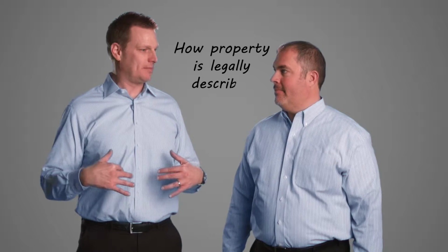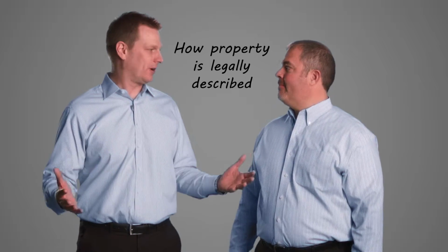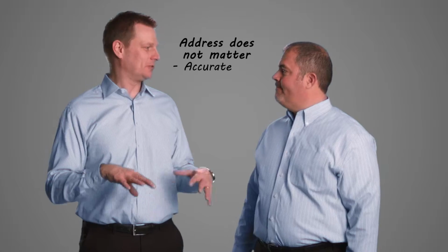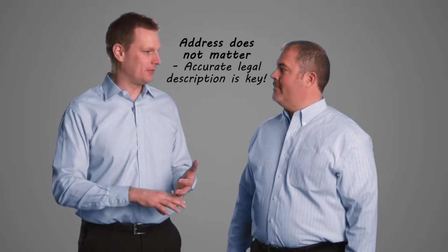Let's talk for a minute about how property is legally described. When I think of my house, and most people connect that with the address, right? I live at such and such address. But when we're looking at insuring a parcel, we insure legal descriptions, right? And those could be plats, metes and bounds. Walk us through the nuances between both.